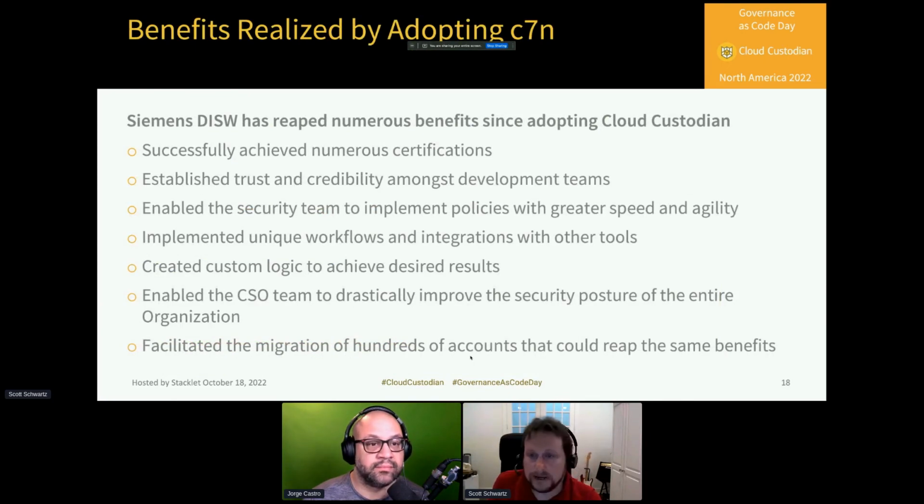And just to wrap it up, we've seen a lot of benefits by using Cloud Custodian. We were able to achieve all the certifications that we needed to, what I mentioned earlier. Rather than creating friction with the teams that we work with, we were able to establish trust and credibility, and they actually love the fact that we're using Cloud Custodian and deploying the type of policies that we are. And you can see there's a lot of other things that we've done, like implementing some unique workflows, integrations with other tools, and things of that nature. And if we're running out of time, I'll end it there.